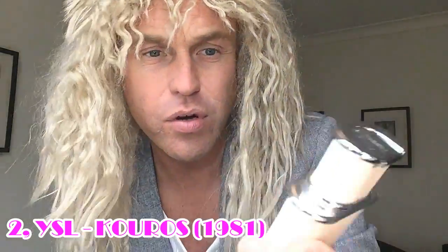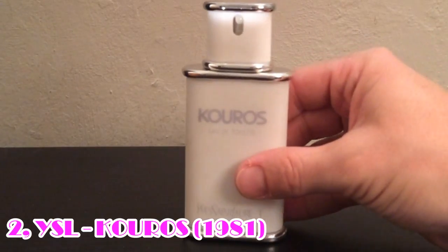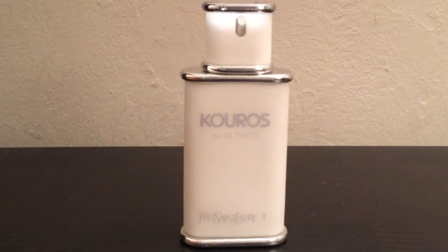Yves Saint Laurent Koros. Okay, so this one was released in 1981 from Pierre Bourdon, the genius perfumer, and again it's a powerhouse. It's a fougere with tons of muskiness, a little bit of soapy freshness actually. It's not as animalic as some people say. It is fresh and it can be sexy, but it is very, very heavy, and it has a little bit of a men's gym locker room, some people say urinal feel.